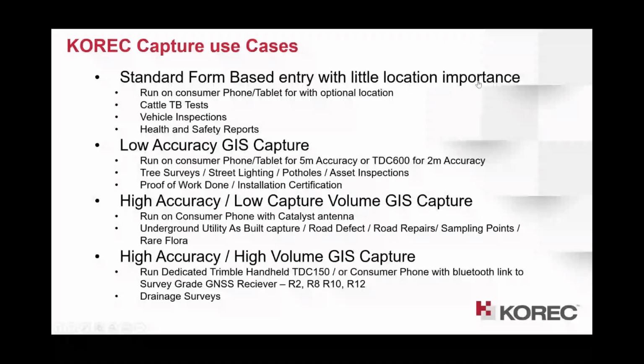But it does enable you to look at equipping a workforce of 20 or 30 people to all have a piece of equipment that may sit in their glove compartments for 90% of the time, and maybe once a week or once a day, they take that piece of equipment out and capture a bit of high accuracy data. We've now got a solution where it's cost effective to equip 100 users to do that.